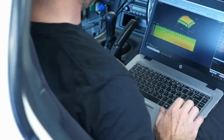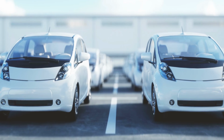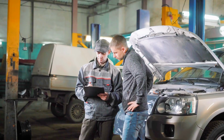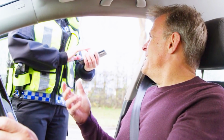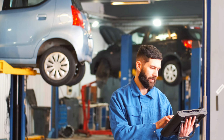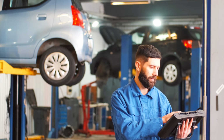Here's what's crazy. The tune itself might be invisible to casual inspection, but some manufacturers now use tamper-evident ECU seals, while others monitor for non-factory calibration files during warranty service. Your car is basically snitching on itself. The EPA has started sending violation notices directly to car owners based on VIN tracking from tuning shops. They're building databases of modified vehicles for future enforcement.